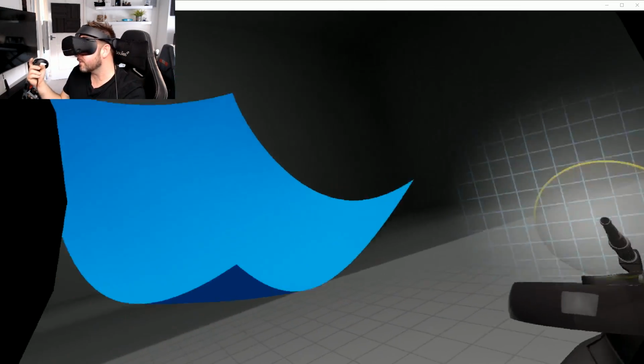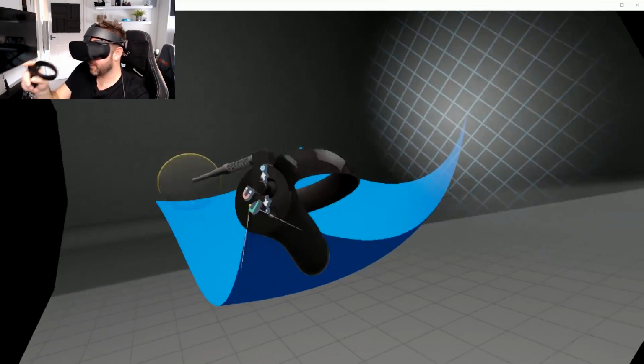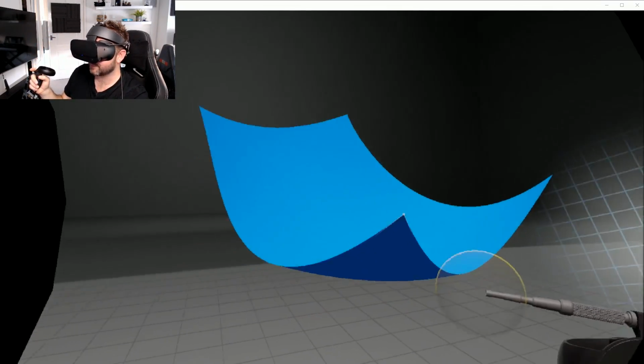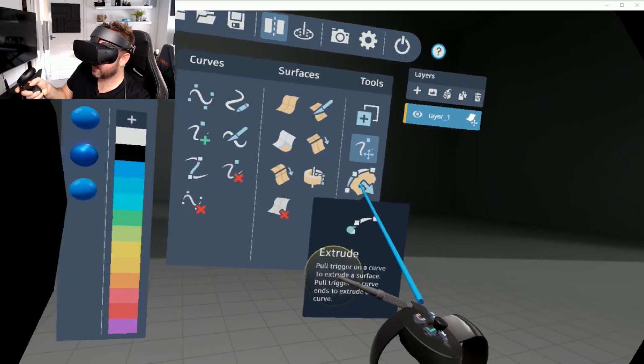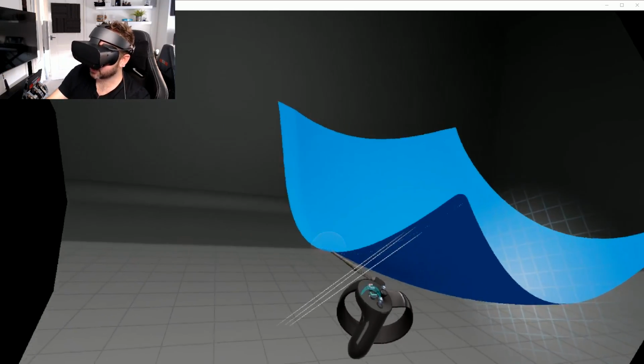I don't know if this is Class A, because Alias is a Class A surfacing modeler. Whether they've been able to reproduce Class A inside VR, I don't know. I haven't seen it marketed as that, but I guess it doesn't really matter either way. You're not going to use these surfaces for the foundation of a new car design. It is just conceptual. So you can go into extrude, pick an edge.